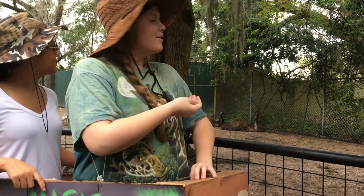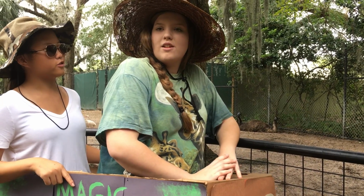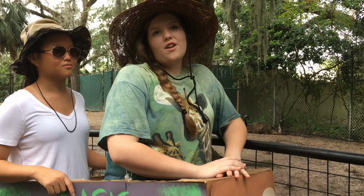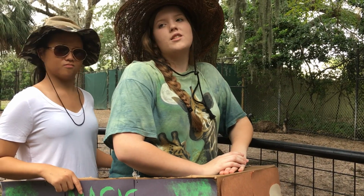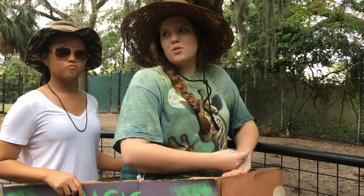Okay. This is an emu. Do you remember how fast they can run? You said 40 miles an hour so that they could get away from their predators. That's right. They also have the adaptation to eat almost anything in the environment, including their own feces. Their own feces? What do they eat that for? To get the nutrients that they may not have absorbed the first time around.